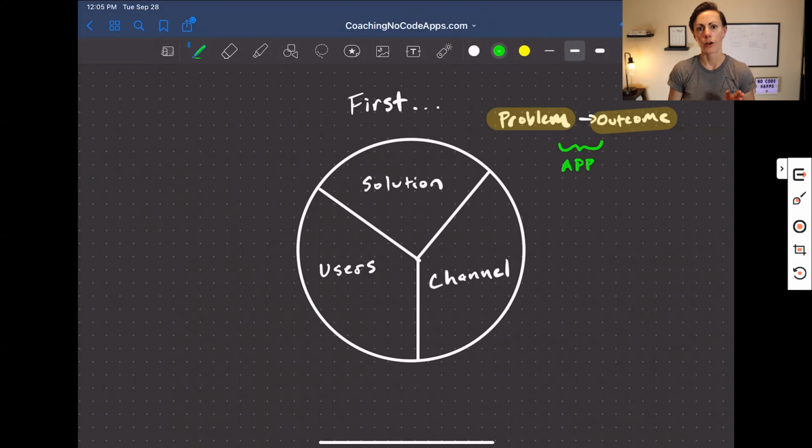Now, when you think about your app this way, it's going to help you in a couple of different ways. Number one, it's going to help you pinpoint exactly what you really should be building. Okay, because when you think problem outcome, you think more practically, really. And when you think more practically, you build based on needs versus building based on wants. And what I mean by that is, when you're building your pilot app, so the very first version of your app, you really want to build exactly what your users need to take them from this first problem to this first outcome.